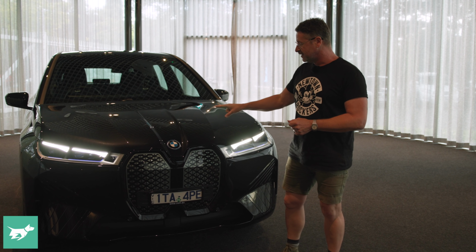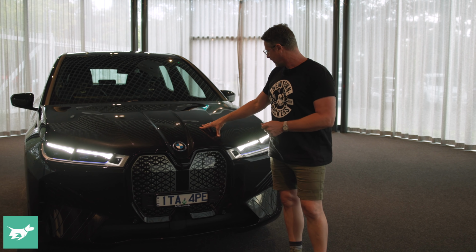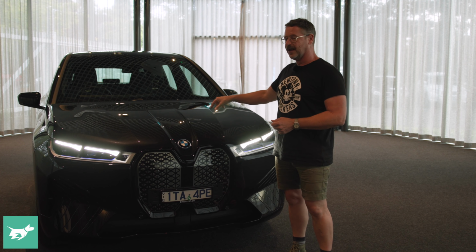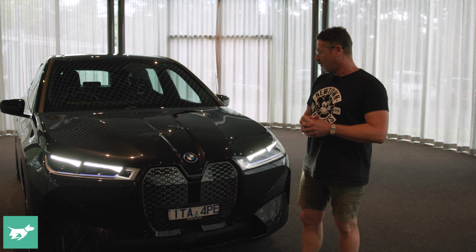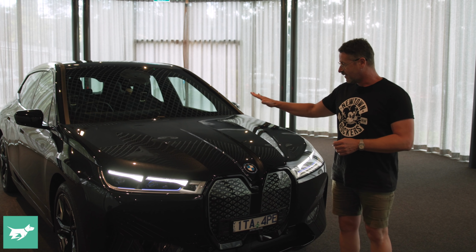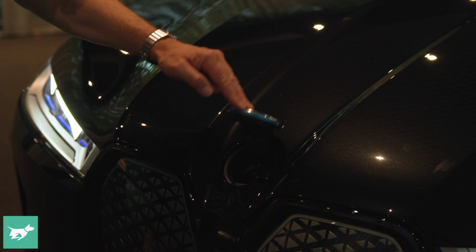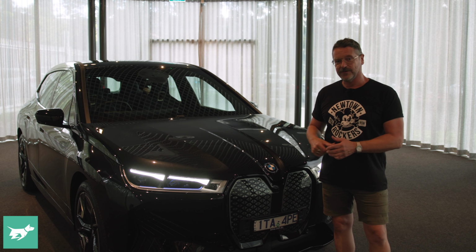Also interesting is that this bonnet, which is nicely creased and rather attractive, is completely sealed. So the only person that can access what's inside this engine bay are BMW technicians or someone who can somehow break into that. All the customers cannot access this. This is just about covering what's underneath. This is to fill up the windscreen washers, not charge the car, and will lock when you lock the vehicle.